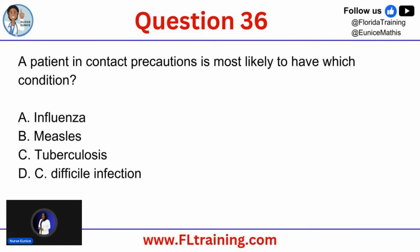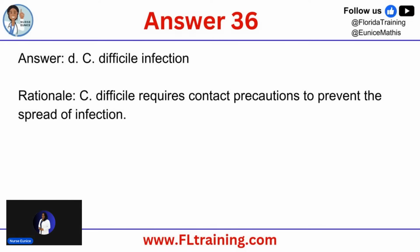All right, revealing the answer in 3, 2, and actually, it is D. It is C. diff. So C. diff requires contact precautions to prevent the spread of infections. I know you all want to choose measles, but measles can also be spread in the air.